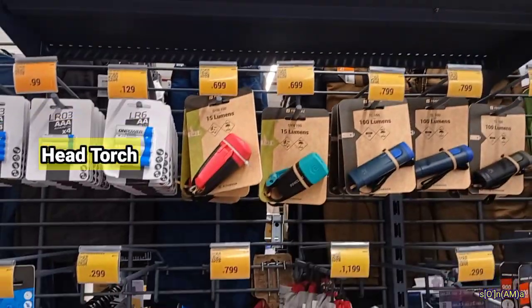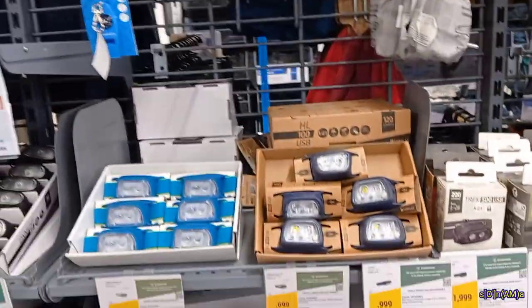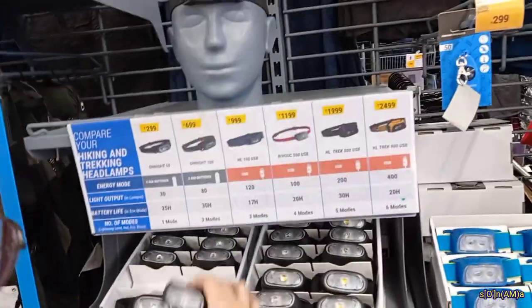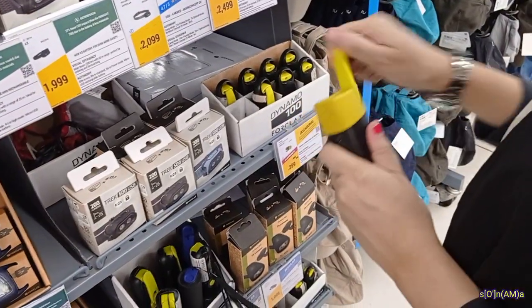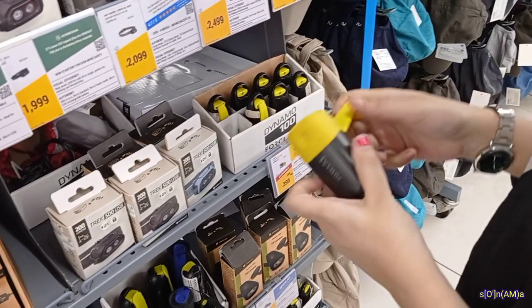The next item is something that everyone must carry while trekking. After sunset, whether it's inside the tent or outside, you can't take a single step without a head torch. Here you can get good head torches starting at 299 rupees to 2499 rupees. Along with the head torches, there are pocket and other kinds of torches available here.